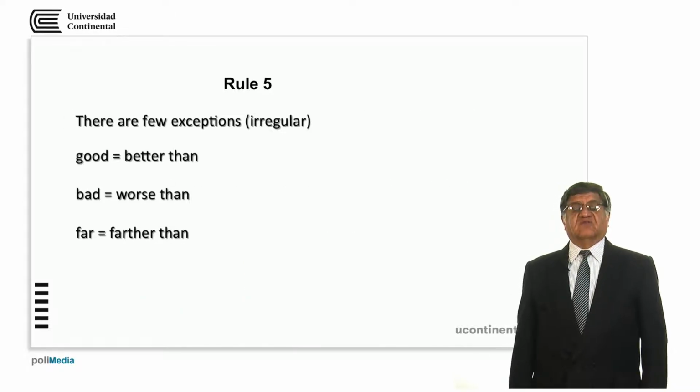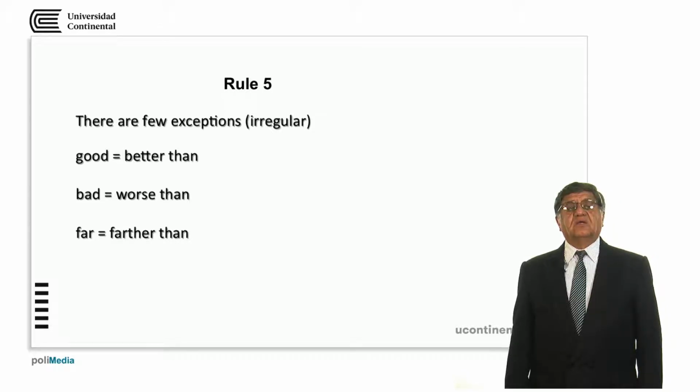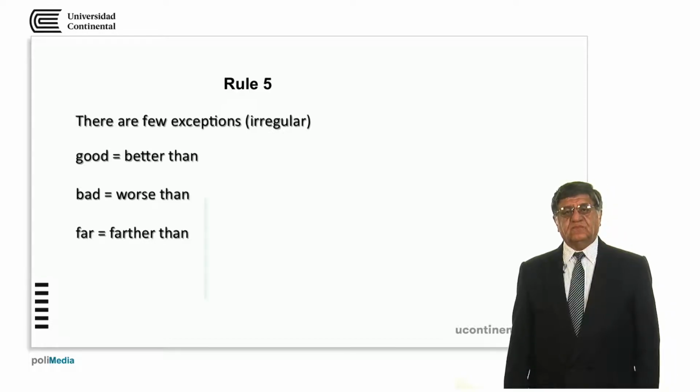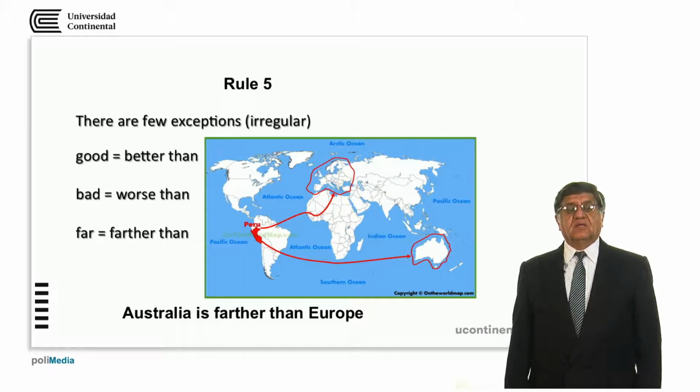Okay, we have another rule that is for irregular adjectives. Good becomes better, bad becomes worse, far becomes farther. And we will always use than. Europe and Australia. Which is farther? Australia is farther than Europe.